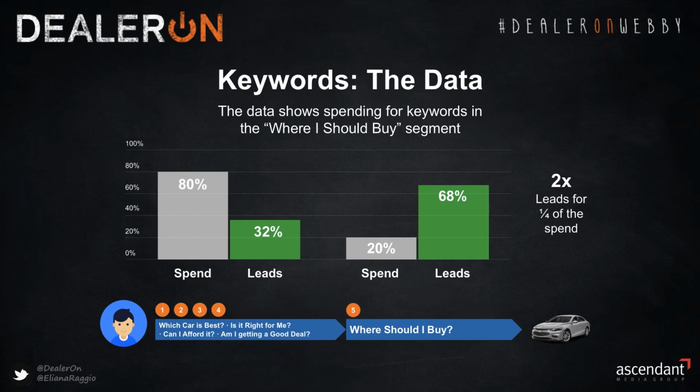However, dealers only spend 20% of their ad budgets here, based on Google's data. Also based on Google's data, dealers typically spend 80% of their budget on higher funnel terms, such as make model keywords that are not only expensive, but convert at much lower rates.